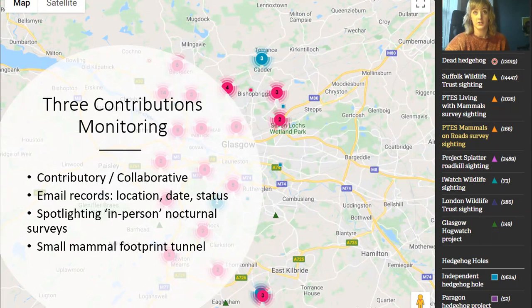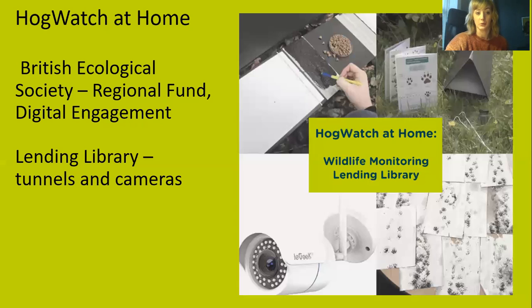To do the citizen science part of this project, there were 3 levels, both contributing and collaborative. Either to do ad hoc monitoring, emailing your sightings, to build up our data collection and share it with the relevant organisations that you can see here on the map; to do spotlighting, in-person nocturnal surveys, using powerful torchlight to search for hedgehogs, tag them, weigh them, monitor them in future; and to use small mammal footprint tunnels in your own local area.